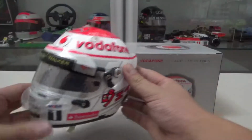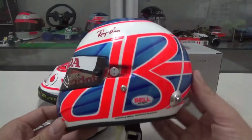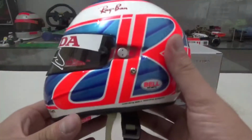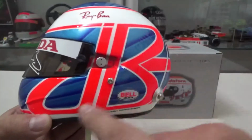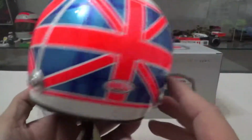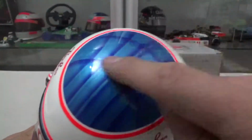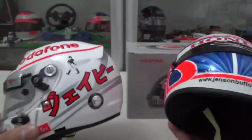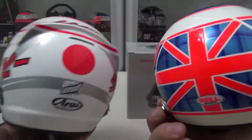And for those who don't know, his regular helmet has a very different design. This is his 2004-2005 helmet with basically on the sides the Union Jack with his initials JB integrated in it. And then on the back you have a full Union Jack as well. And then the top blue part has some stripes in it. And so these are his normal colors, which he switched to Japanese colors, of course, for that particular weekend.